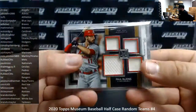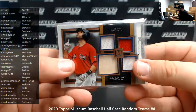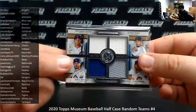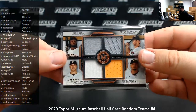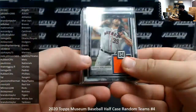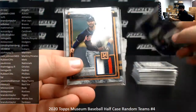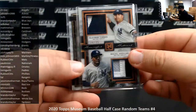All right, primary pieces to 99, Paul DeJong. Victor Robles, number to 75, J.D. Martinez, number to 75, Colton Wong. Primary pieces quad to 99, Rizzo, Baez, Bryant, and Contreras. Copper foil, 75, Bell, Reynolds, Taillon, and Archer. Meaningful materials, number to 50, Justin Verlander. Dual, Gallo and Andrus. Copper to 35, Dansby Swanson. Dual of Torres and Andujar. And a gold to 25, David Price.